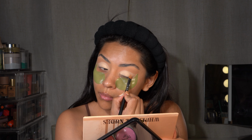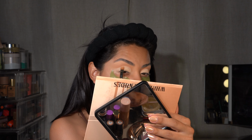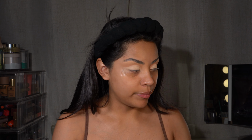With the eyeshadow, I'm telling you, this is the easiest eyeshadow you'll ever do. And it complements your eyes so well. If you have brown eyes, blue eyes, oh my god, this will look so good with blue eyes. We're gonna take these off because we're now gonna move on to the base.